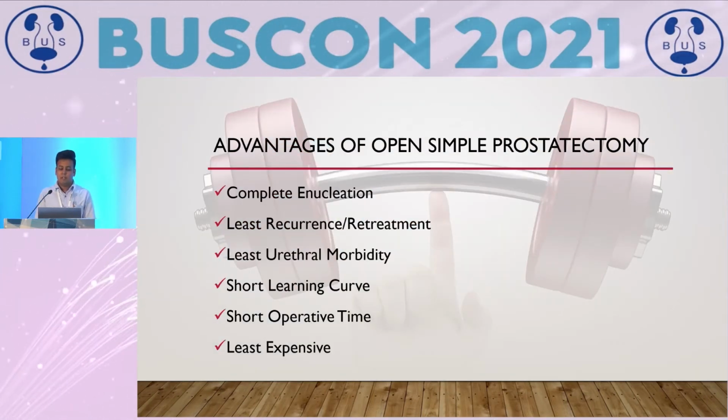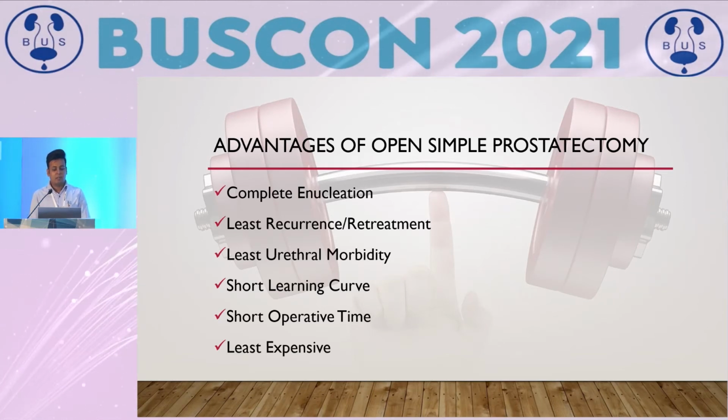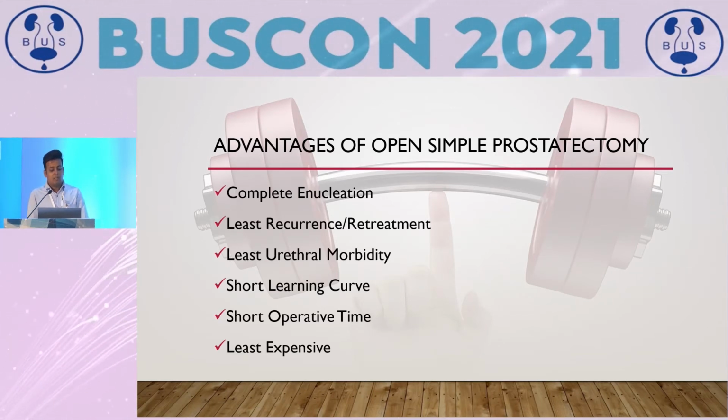These are the advantages of an open simple prostatectomy, which include complete enucleation of the prostate, least recurrence or the retreatment rate among the various treatment options, least urethral morbidity, short learning curve, short operative time, and least expensive.